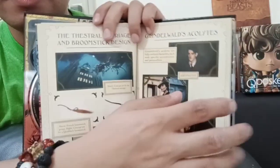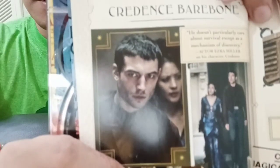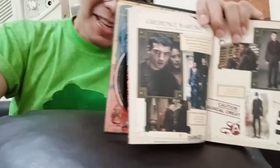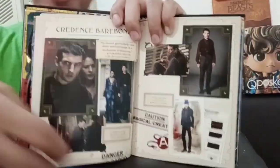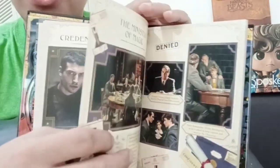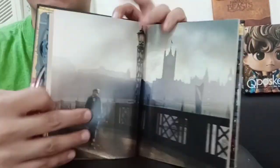There, it's nice though. It has like movie trivia and all. Hello crush. I'm so gay. Oh my god, I'm so gay. Alright, there. So yeah, that's some of my crush there. Basically some movie facts and information, which is cool.